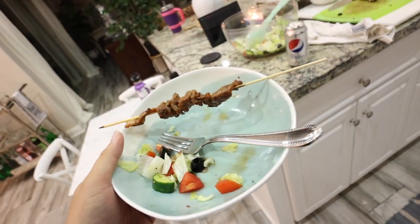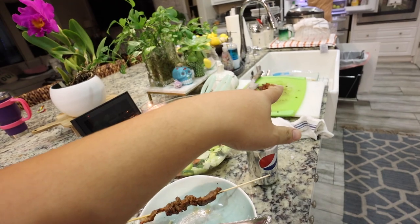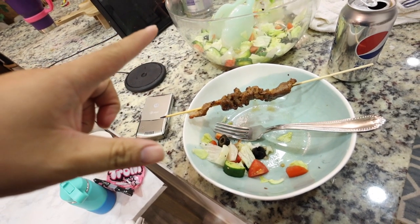I was right. Guys, I forgot to show you what I was eating, but these are the remnants of it. And salad, and then I had some barbecue chicken, which is like this couple left over there. And this beef skewer. It's so, so good. Okay, so I just finished eating. Oh, it was so good.